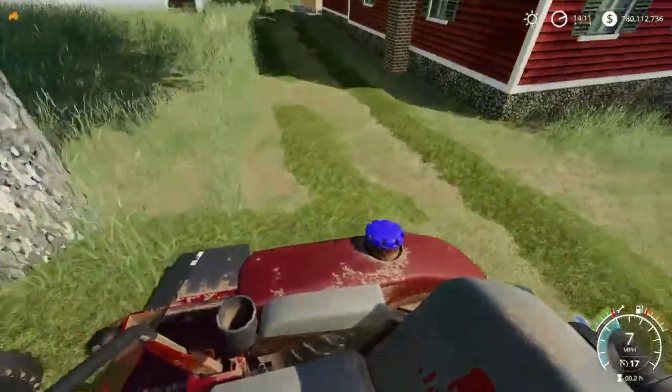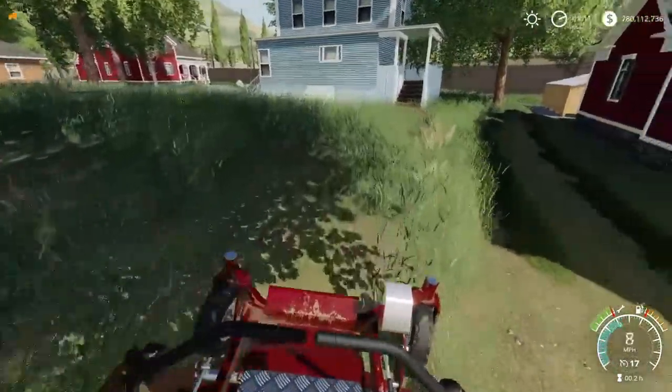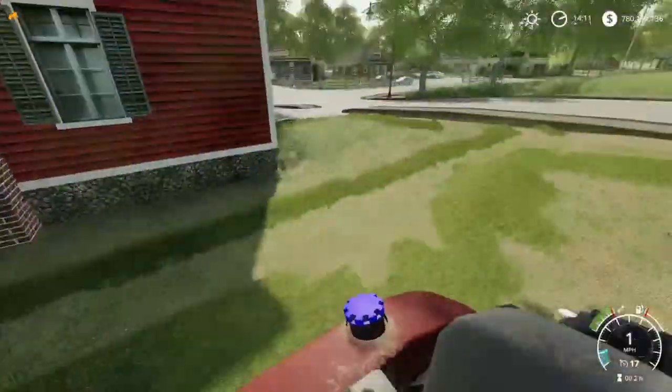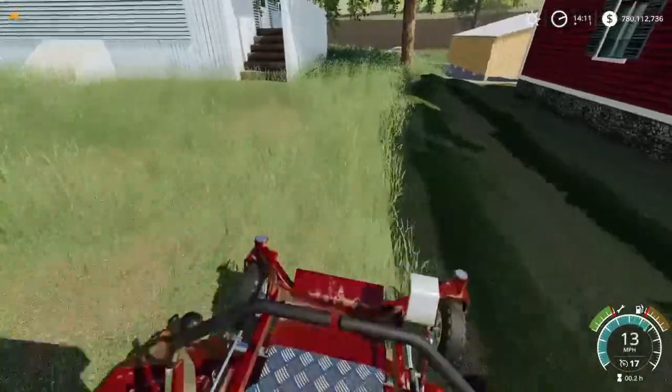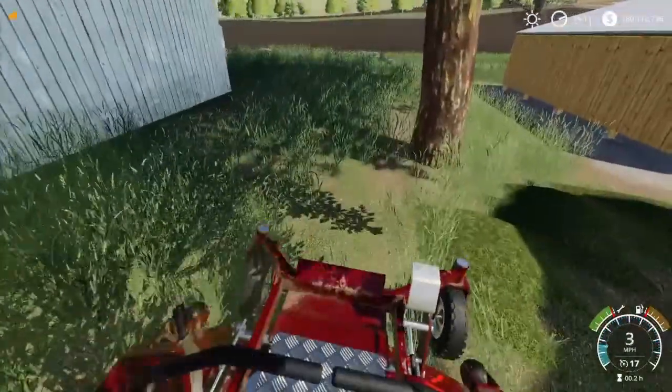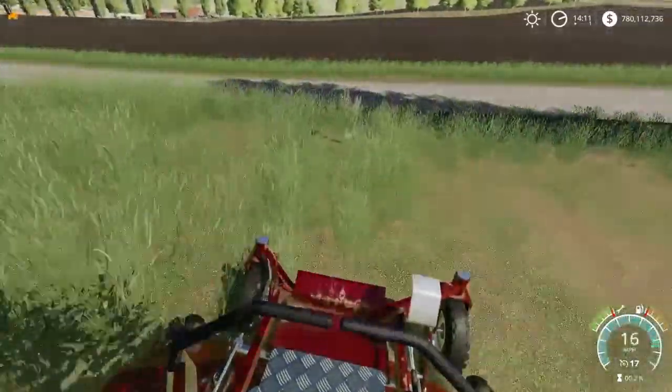Okie dokie. I really love running these skid steers, especially because of how fast they are. 17 miles an hour I can go and have a clean, beautiful cut with a 5-star rating online. So yeah, I mean, it's a great lawnmower. I really love this thing.